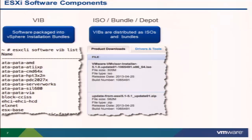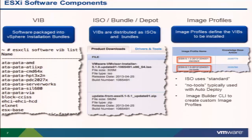And then the last thing you'll want to keep in mind is this concept of an image profile. And this is something a lot of people aren't really familiar with. If you download the ISO and use the ISO, you don't really get exposed to the concept of an image profile. But if you're using something like auto-deploy, or if you're using the image builder and you're creating your own custom images, then the idea of an image profile is something that's very important.